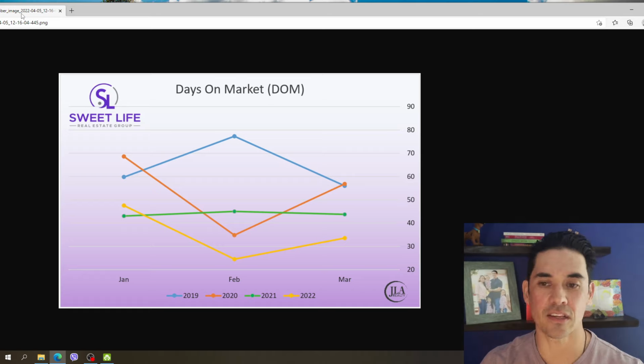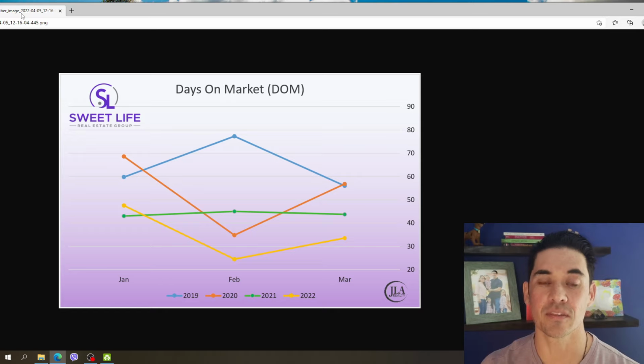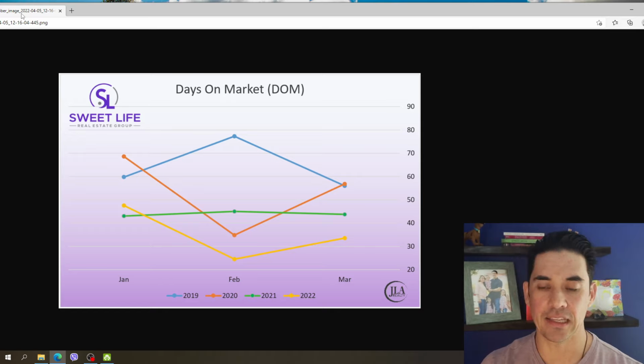And again, you can see here, you compare the previous years, 2019 through 2021. We've dropped significantly, right? And again, this is indicative of a lot of the shortages and need for single family homes, specifically outside the city center. So a lot of suburban areas, and Fall Creek is no different. So we look at the numbers here. We're sitting at an average of 35 days on the market, right? That is a pretty big drop compared to previous years.